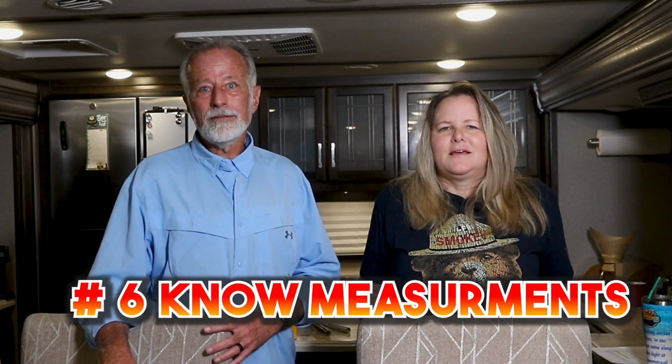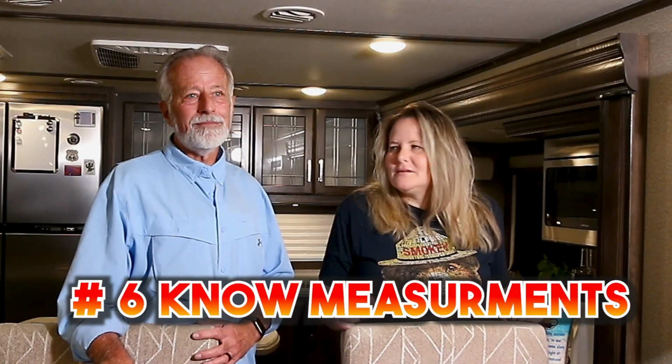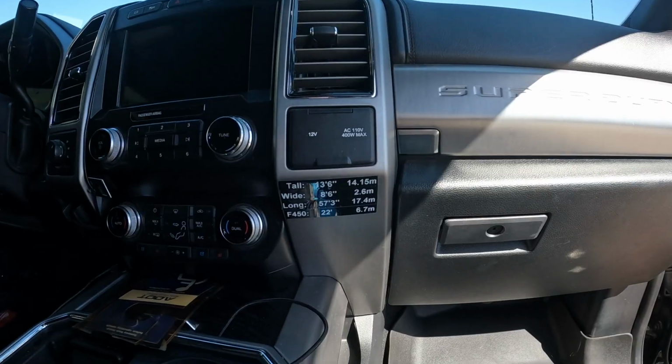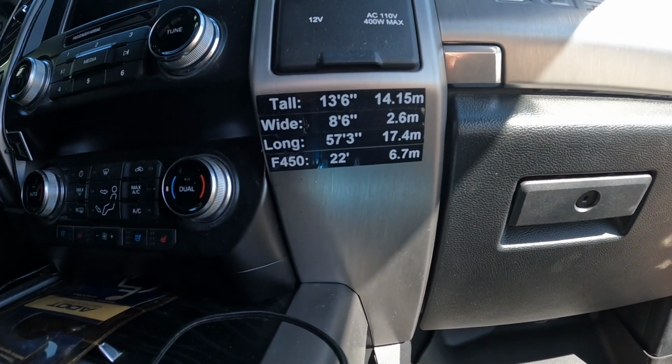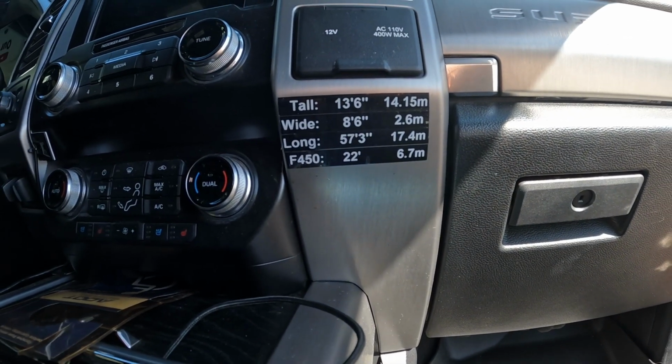Number 6. Know your measurements. Okay, tell them what that means. It means know how tall your RV is. We put the measurements on the dash of our F450 in imperial and metric. Metric if you're thinking about traveling to Canada. That includes height, width, length, and weight for both the tow vehicle and the RV.